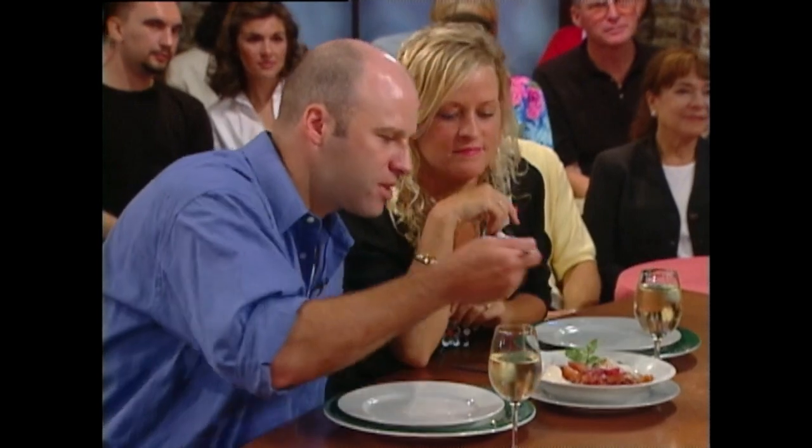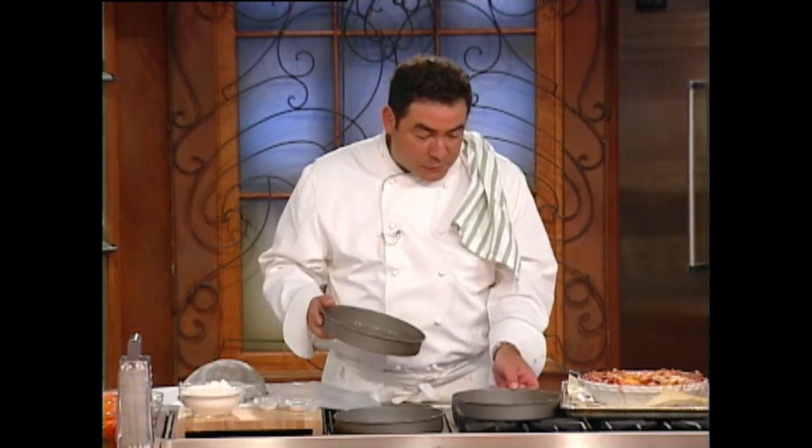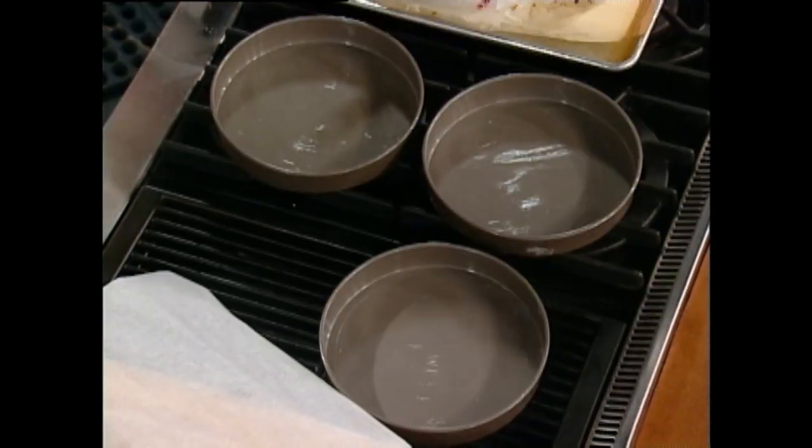I take three basic cake pans, lightly oil them or butter them. I don't know if you have to do the flour thing. Just make sure that you got them greased enough. If you want to use butter, you can use butter. So three of them. Kind of a height thing with this cake.